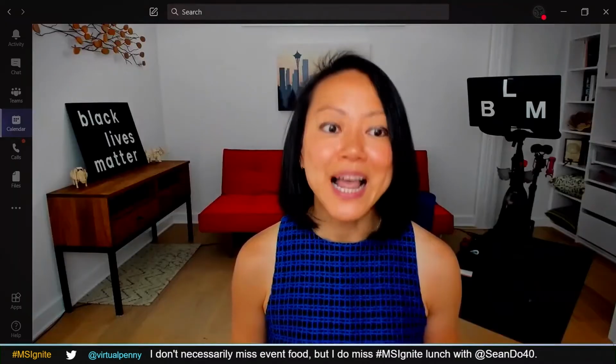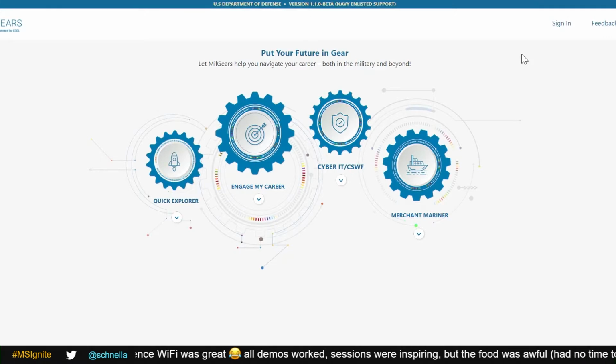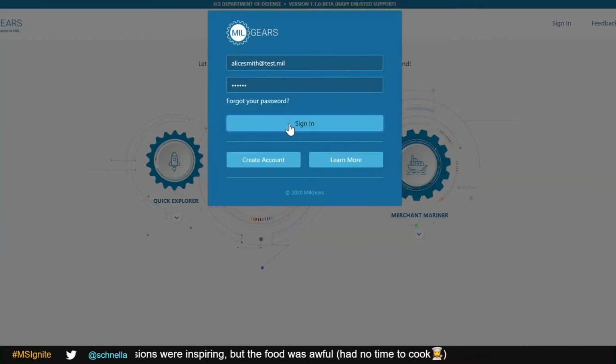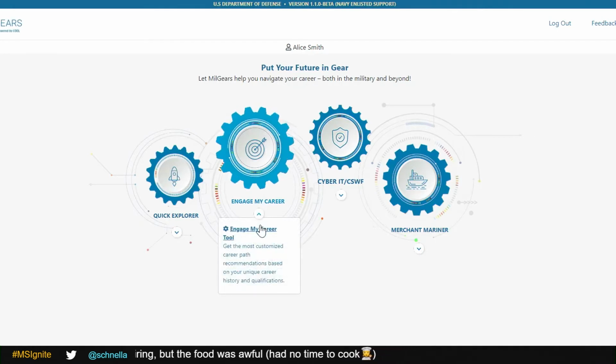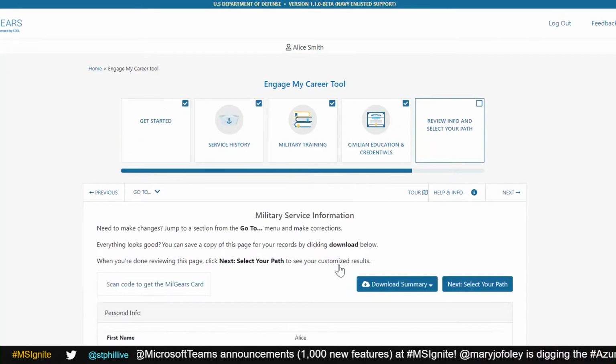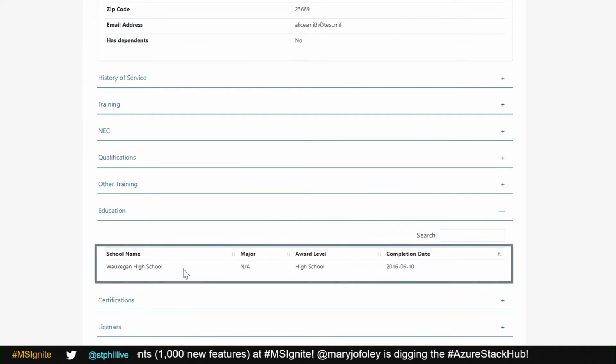Okay, so can we see it? Yes, let me show you this in action. So here, Meal Gears has made its verifiable credential service available to service members through their portal. To retrieve credentials as a service member, I just need to securely authenticate. And once I'm signed in, I can access my service history, training, education, and credentials. I'm going to pick up where I left off. Now, if I scroll down, you'll see the individual digital record that the DoD is attesting in the verifiable credential. In this case, my high school graduation status.